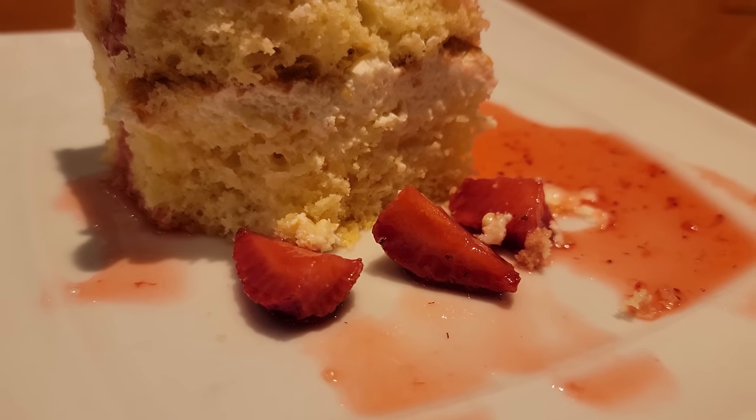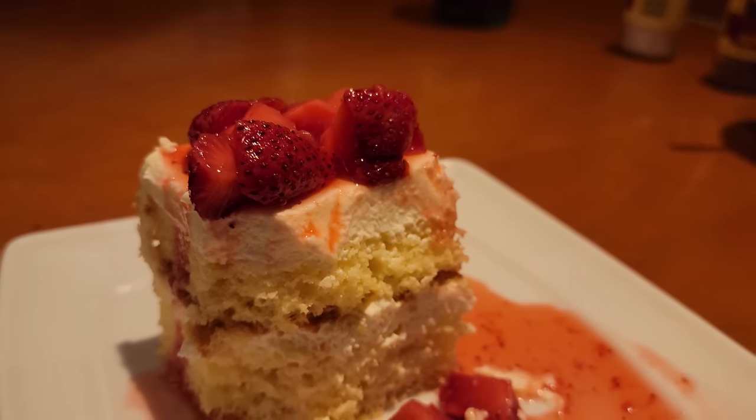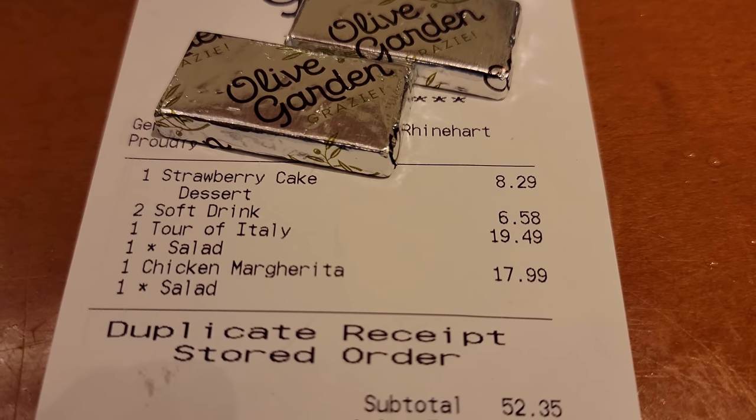It's really soft, very creamy. Strawberry shortcake is really what it is. Really good. Yeah. And there's a side view of that cake. It's very moist. Very, very moist. Very, very good.